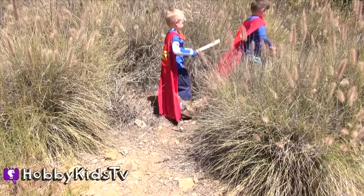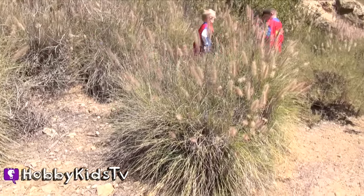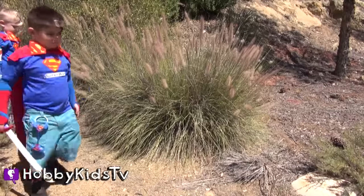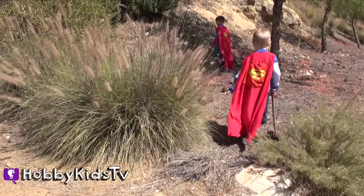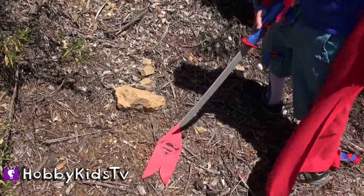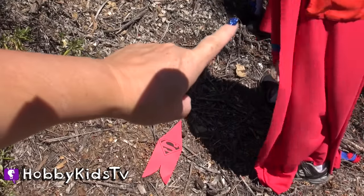After a few hours into our journey to find Superman's ice cave, we came upon some low brush. This is where snakes and lizards and small rodents love to hide. We found the Superman sign. Where is it pointing to? It looks like it's pointing up that way.